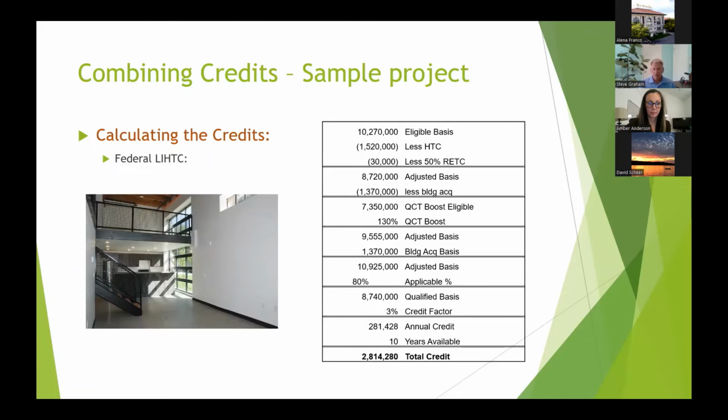And it resulted in annual credits of 281,428. But you get that for 10 years, which means the total amount of credits on the low income is 2,814,280. So that's how we get to the low income housing credit. This was done using the 4% credits in conjunction with the bonds.